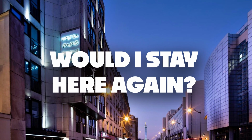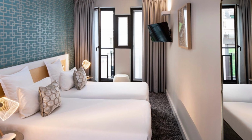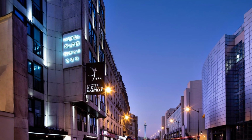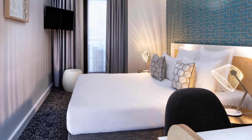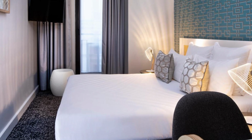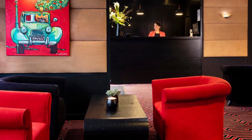So, would I stay here again? Absolutely. The Paris Bastille Hotel was the perfect spot for my trip. Great location, comfy beds, and friendly staff made it all the more enjoyable. Despite a bit of renovation happening, it didn't take away from the overall experience, and I loved being so close to the metro and all the cool spots in the Bastille district. I'd definitely book this place again for my next Paris adventure.